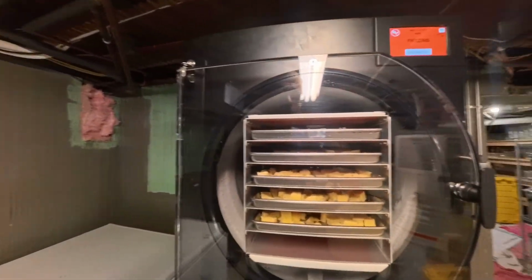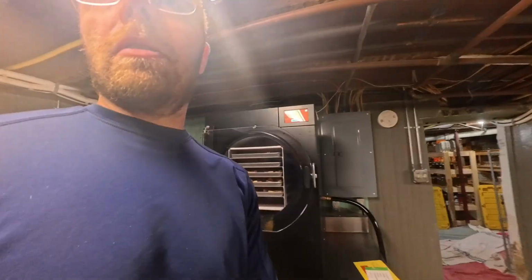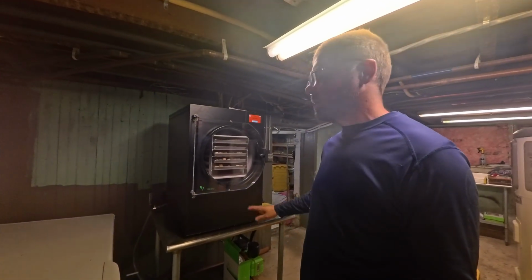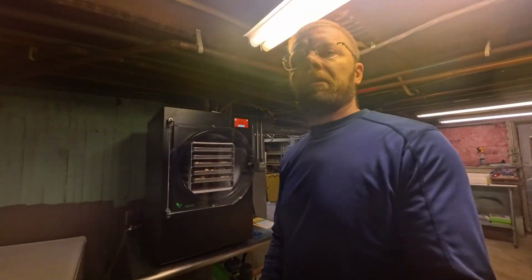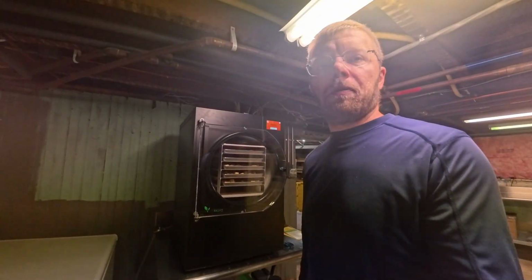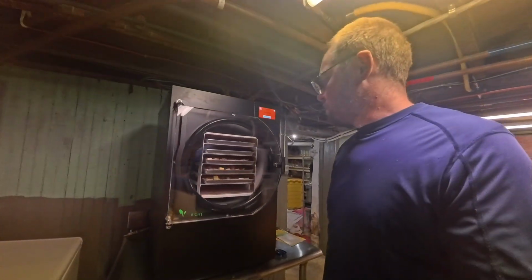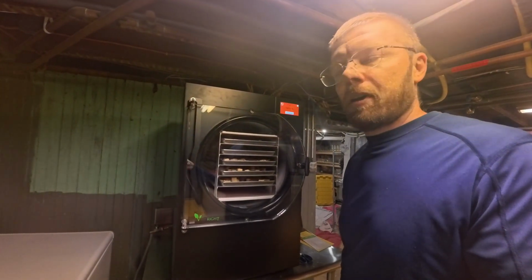So we picked up the freeze dryer just because we find that during harvest season it's very difficult to get everything done and, you know, be able to process foods at peak nutrition. So this will significantly help with that, we feel. As well as having a nice long shelf life for the foods once they're processed. So we're looking forward to seeing how we can incorporate this into our food preservation practices.